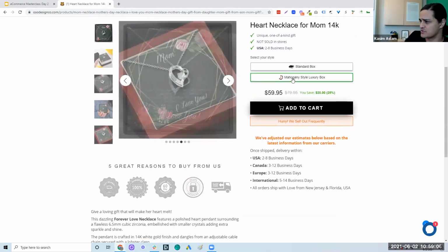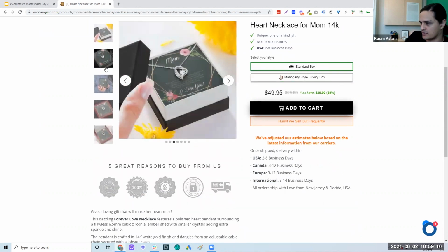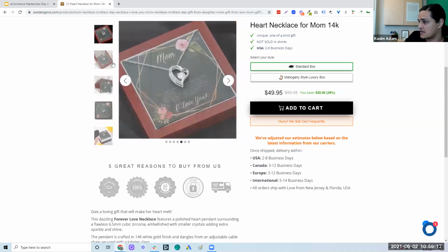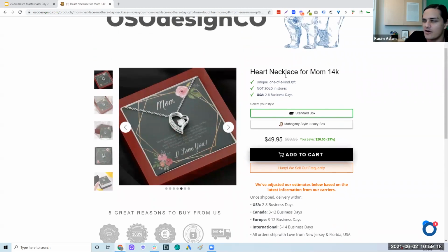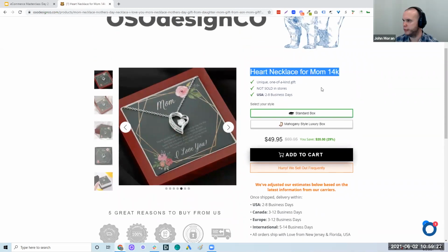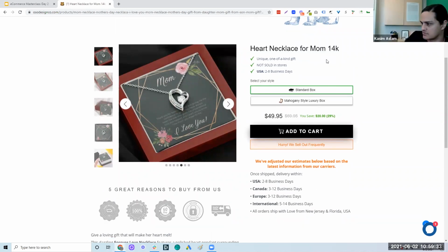I like that when I choose a different box, it brings me to a different image, but you're using both images to show more about the product. I think that's fine. I like that we've got the check marks, the little emojis that show people, hey, look at everything we're getting. Product title might be a little bit more robust, John. Heart necklace for mom, 14K. Well, I would say heart necklace for mom is fine. I would fluff that, but I would say silver. There you go, because that's what people are going to look for.